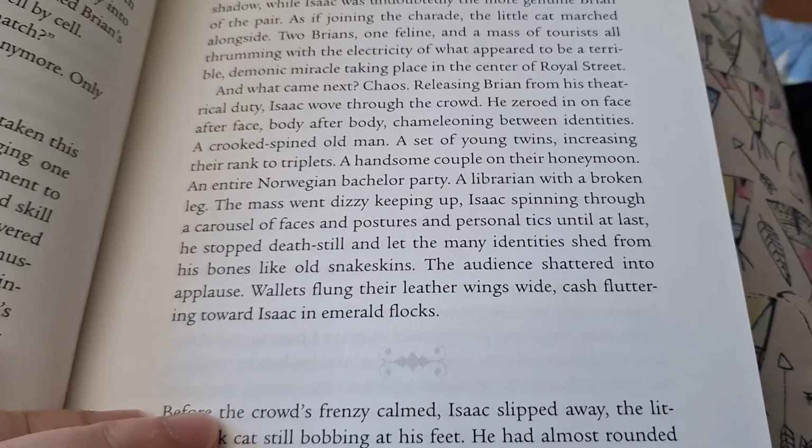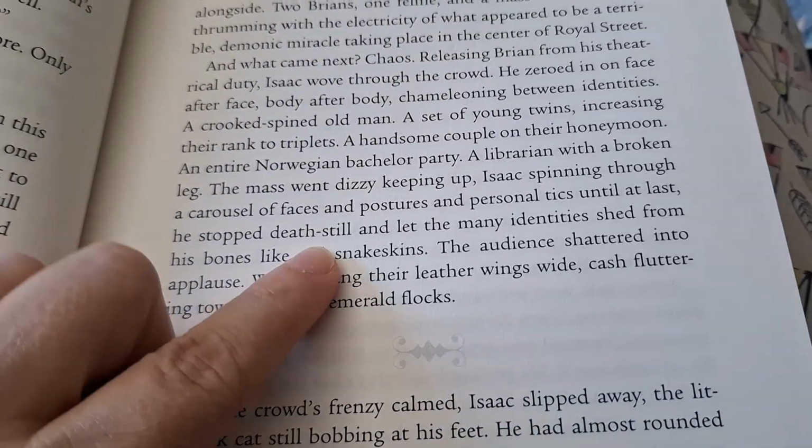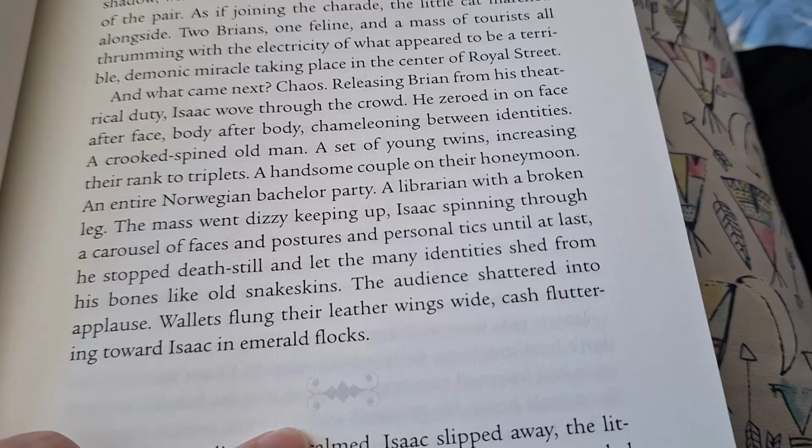I already found a quote in Thistlefoot that I am putting into my commonplace journal, and it is, "Wallets flung their leather wings wide, cash fluttering toward Isaac in emerald flocks." And I can totally feel that and imagine that happening. So that to me is an example of really powerful writing. This was in regards to a street busker who had given a performance in New Orleans. Just so that you have a little bit of context, wallets flung their leather wings wide, cash fluttering toward Isaac in emerald flocks. Fantastic.